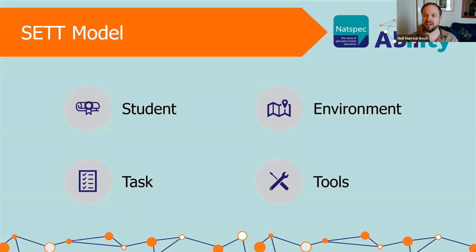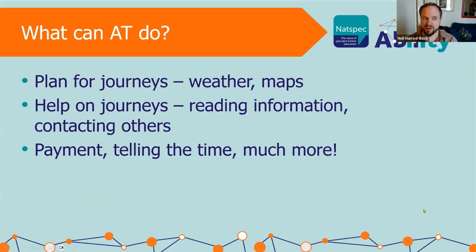So I'd suggest that for lots of these learners, they'll be in a different environment than usual. There'll be different risks as opposed to their college environment or home environment. The tasks they'll be completing will generally be to have an independent or supported journey. And I just want you to think very carefully about the student and what their needs are. We can't just say that every student will need a particular app or every student will need a particular type of tool. So just break that down, and it can help to just have a page split into 4 where you put the 4 different elements in there, and you can start thinking about which tools are right for the students or service users.